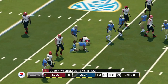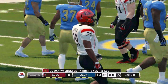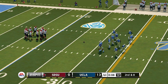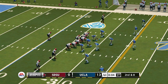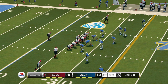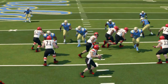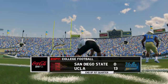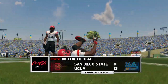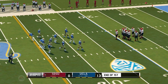And down he goes at the 27. It's second down, 8 to go. Ball on their own 27. That'll bring it into the first quarter of action. UCLA's got a 13-point lead. And we're back for more action here in quarter number 2.